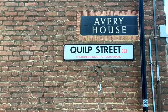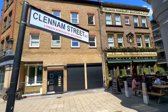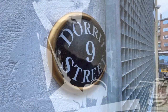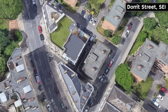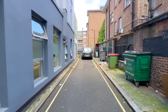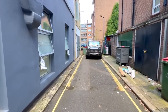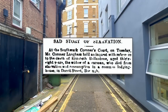We'll return now to Borough, where, close to Clennam Street, which we explored earlier, there lies another wee road named after one of Charles Dickens's characters. Dorrit Street. Dorrit Street is a mere 19 metres, or 62.3 feet long, although it was once part of a longer road called Duke Street. It was clearly once a place of great poverty, for in 1898 it was reported that a resident here, a 38-year-old widow named Elizabeth Ballantyne, died of starvation.